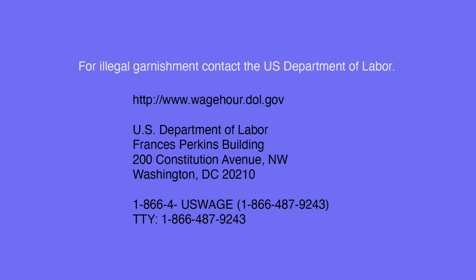For illegal garnishments, contact the U.S. Department of Labor. www.wagehour.dol.gov. U.S. Department of Labor, Frances Perkins Building, 200 Constitution Avenue, NW, Washington, D.C. 20210. 1-866-4-US-WAGE, 1-866-487-9243. TTY 1-866-487-9243.